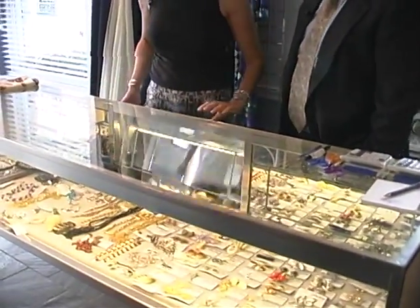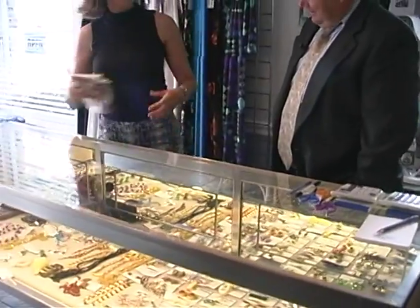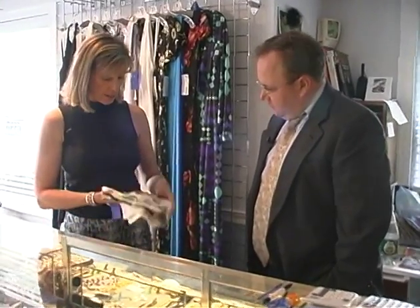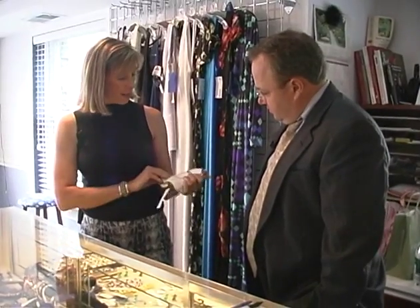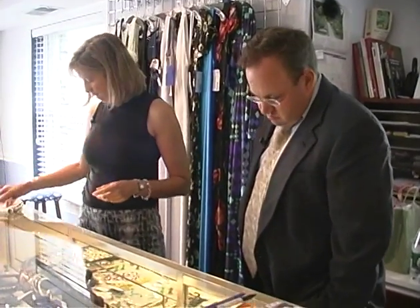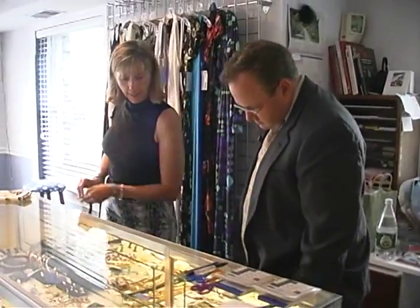Also, we have Hermes scarves. I'm not sure if you're familiar with them or not. This one is the mineral scarf. We resell a lot of these. They're beautiful hand silk screened scarves. These are always very popular, as well as, let's see.